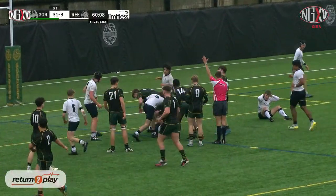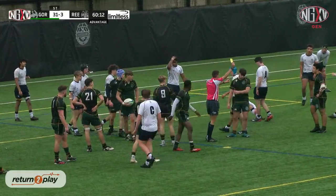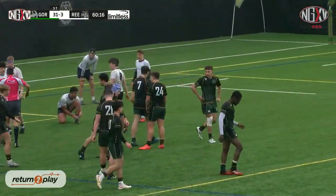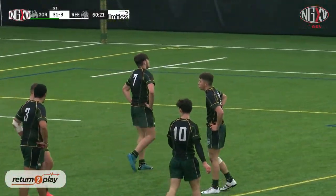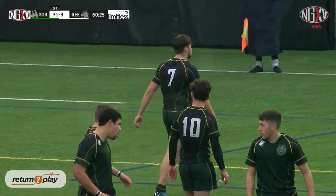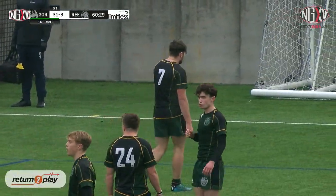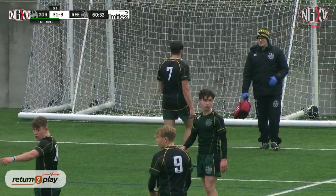Gordons have advantage. I apologise. But you still need to tackle legally. Gordons don't have advantage. Player dropping in height, but it is still a high tackle by seven. A high tackle from Gordons, and the man we've just been talking about, Whistlecroft. He goes to the bin. Reeds survive an almighty scare there.